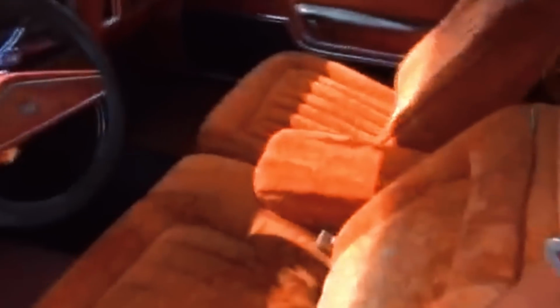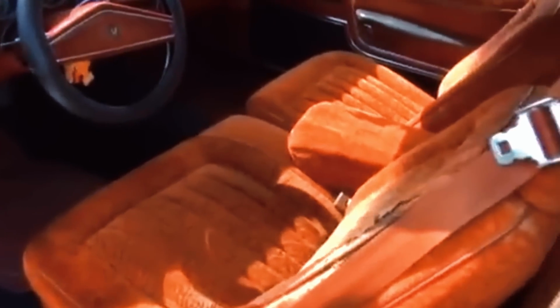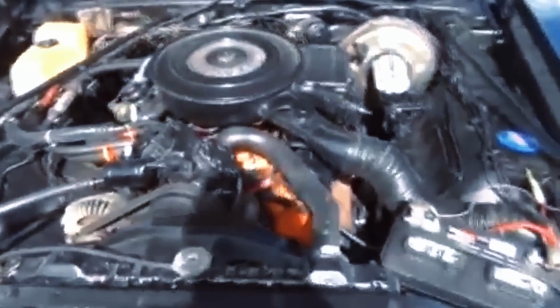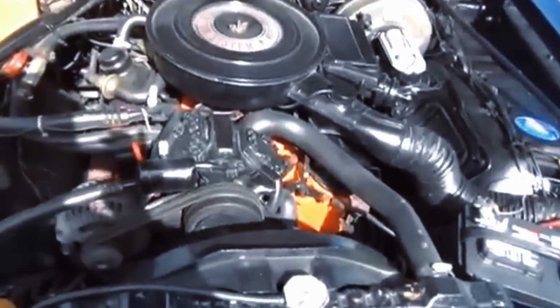Chrysler used low-grade plastic, vinyl, and cloth upholstery, which wore out quickly. The materials inside felt cheap and detracted from the car's luxury aspirations. Trim pieces and dashboard components were prone to rattling, cracking, and falling off after only a few years. Buyers were often disappointed to find that the comfort features, such as power windows or air conditioning, frequently malfunctioned due to poor electrical components. Engines: 225 cubic inch slant 6 base engine, 318 cubic inch V8, 360 cubic inch V8 optional.